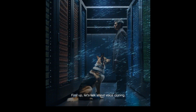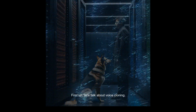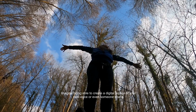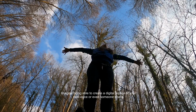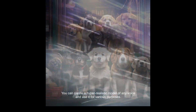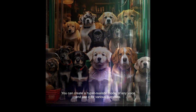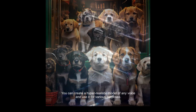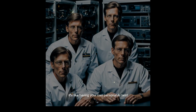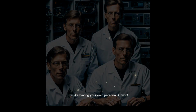First up, let's talk about voice cloning. Imagine being able to create a digital replica of your own voice or even someone else's. With 11 Labs, you can do just that. You can create a hyper-realistic model of any voice and use it for various purposes. It's like having your own personal AI twin.